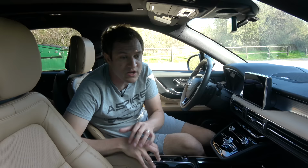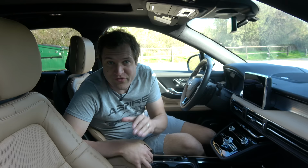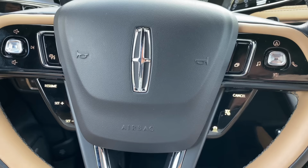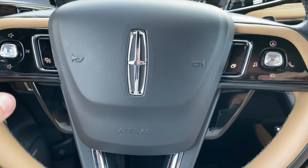Next up, another cool touch with this car is the buttons on the steering wheel, which light up or turn off based on what mode you're in. For example, cruise control is active right now. You can see all the cruise control buttons are lit up, but if I press the cruise control on-off button, they all turn off. And that way, you're not constantly being bombarded with buttons unless you're actually using them.